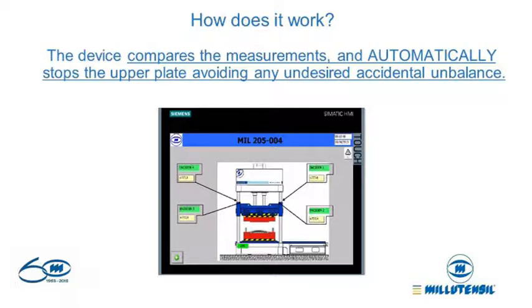Here you see a nice picture of the screen. You can see in real time the 4 values, so you know exactly how the upper plate is behaving. If it's behaving like this or like this, exactly. Well, how is it moving?